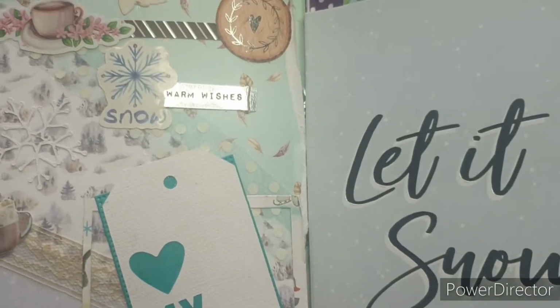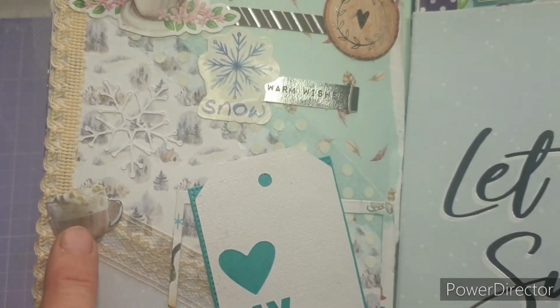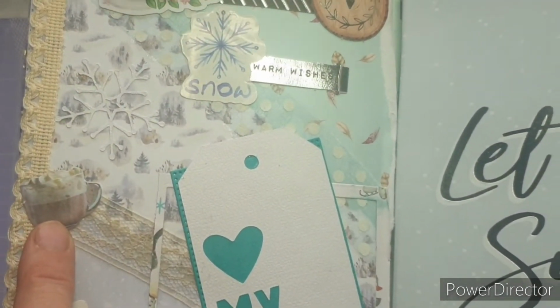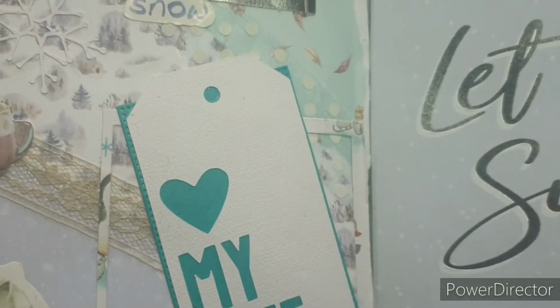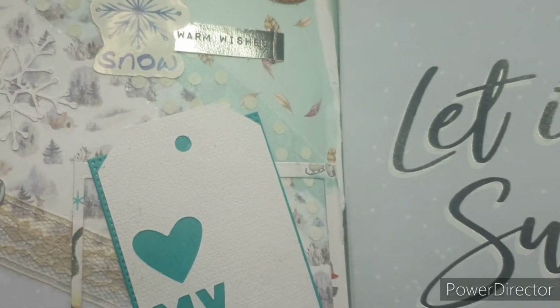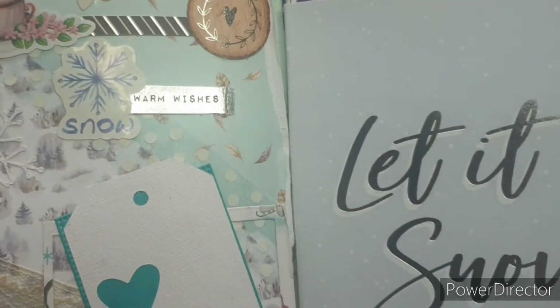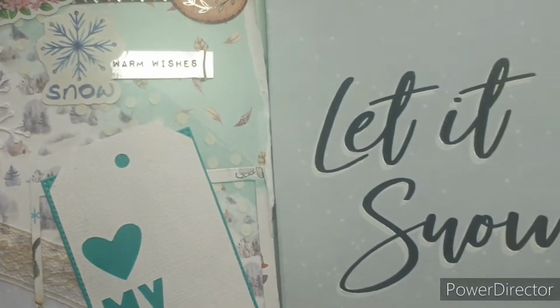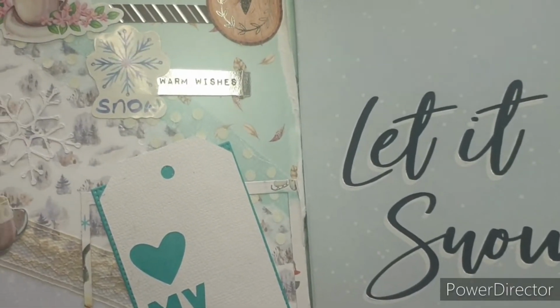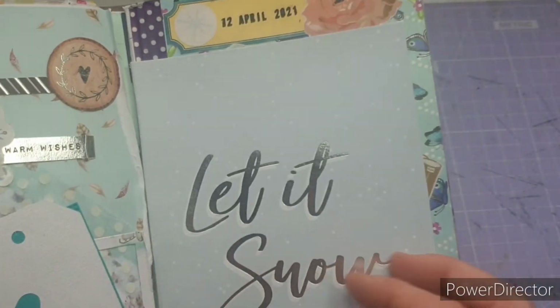I just love this page, and it makes you feel all warm and cozy looking at it. I would love to have a go at that hot chocolate. Does that not look like the tastiest hot chocolate ever? In fact, once I finish filming, I think I'm going to go make a hot chocolate because yum. But yeah, love that page. Makes me happy, it makes me feel cozy, and I just think it's so pretty. So really happy with that.